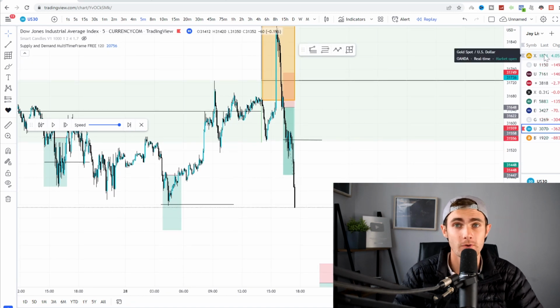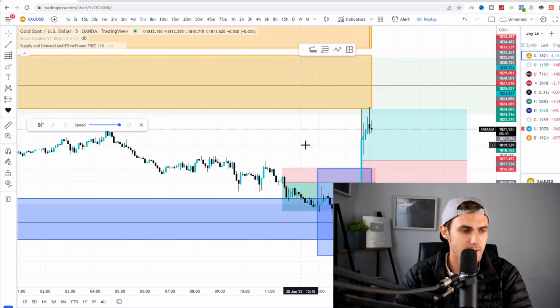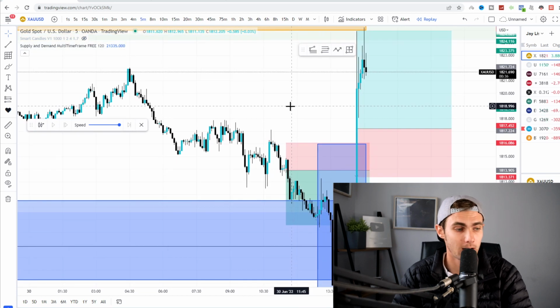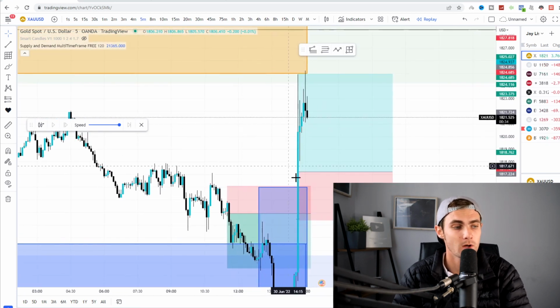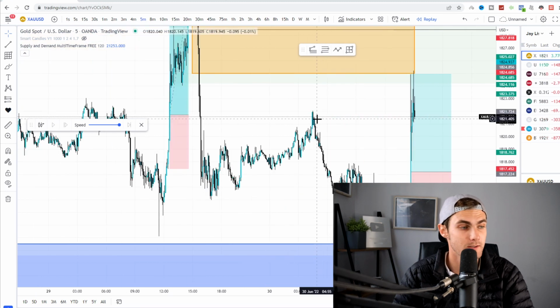And just to show you this works on any markets, if I come over to XAU USD, you will see these are two trades I had today. I had a short position early this morning at about 11 o'clock, which went straight to TP2, and an awesome buy position about 10 minutes ago, which also went straight to TP2.